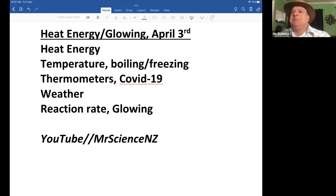Now it started warming up. I'll put that back in there. Okay, so this is fun with temperature, fun with rate of reaction. Look, it's warmed up already. We'll hold on to that one. All right, so I'm just about finished. That's our little science for today. We'll go back to what we talked about. So this is heat energy, temperature, boiling and freezing.